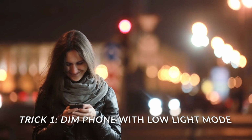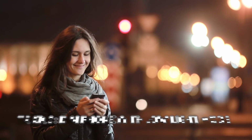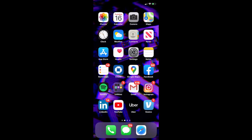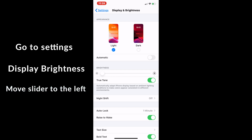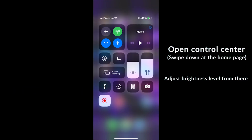Number 1. Dim your iPhone with low light mode. If you're using your phone in a dark room or the screen is merely too bright, adjust with low light mode. There are several options for dimming the display. You can either go to Settings, Display Brightness, and move the brightness slider to the left, or open Control Center and adjust the brightness level from there.